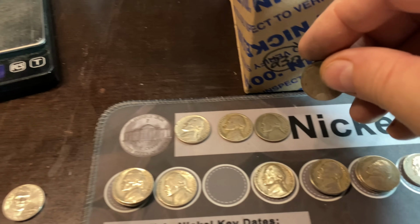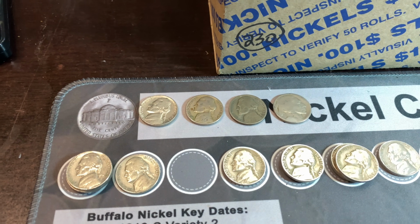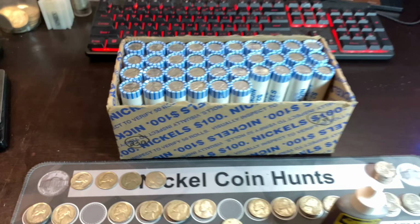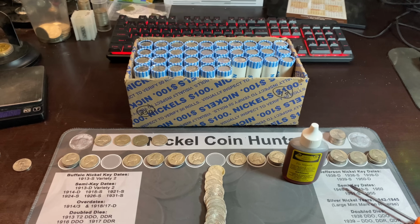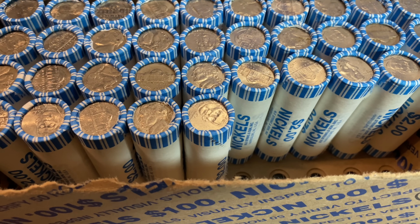Either way, we've got a buffalo nickel on the board, and I think that calls for a trifecta here. We've got a key date, a silver, and a buffalo. Of course, anything else would also be nice. Let's find something else. Roll number 65.